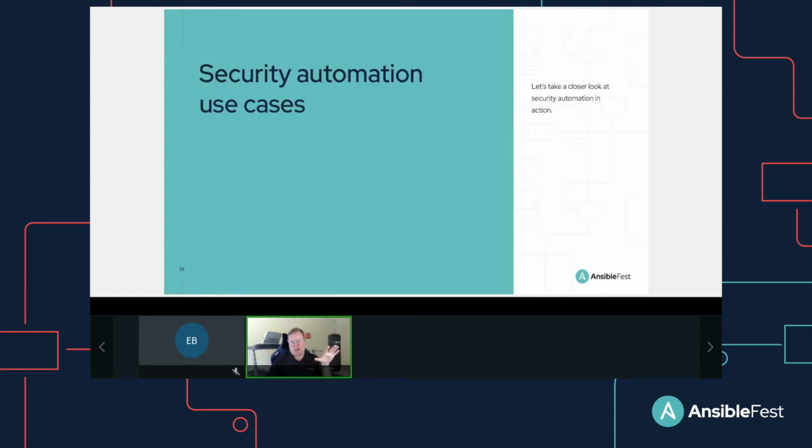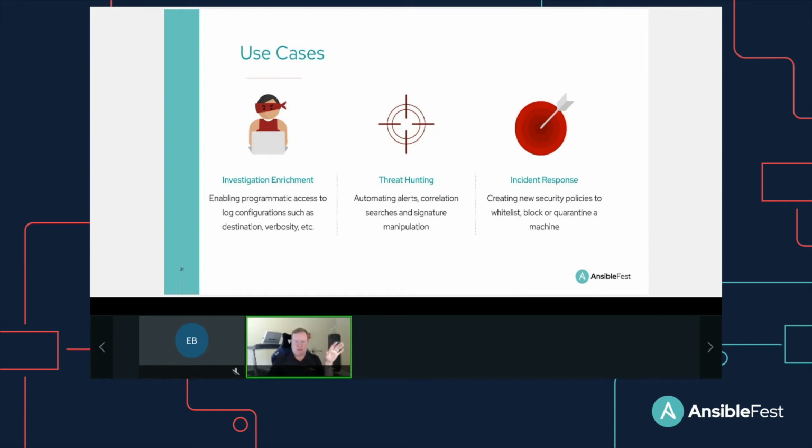As we jump down to our security automation use cases, we're going to take a look at how the Italian Army in particular was able to do this automation. The Security Operations Center is responsible for a number of things, including investigation, prevention, response, and remediation of cybersecurity incidents. So what the Italian Army was doing is looking at investigation enrichment, threat hunting, and incident response. We'll talk a little bit about how Ansible helped them by not only accommodating real-world legacy technology scenarios, but also helping automation to be adopted and their security teams to become productive much faster.